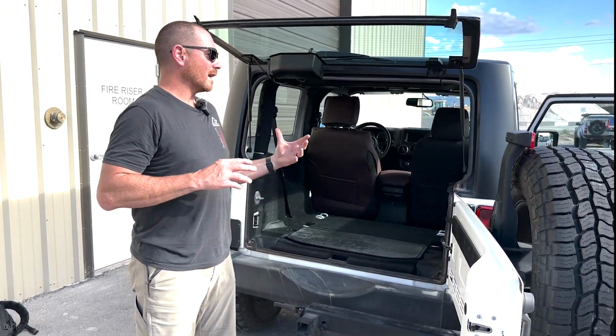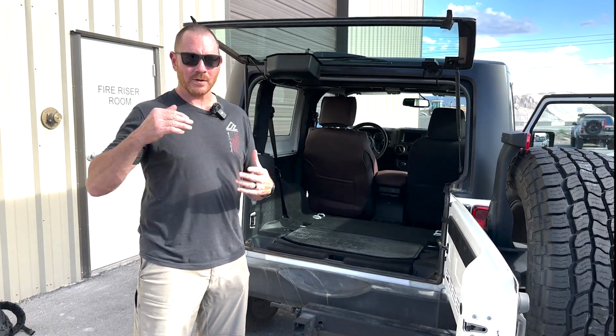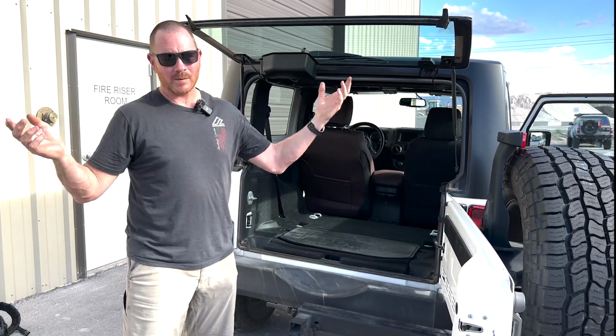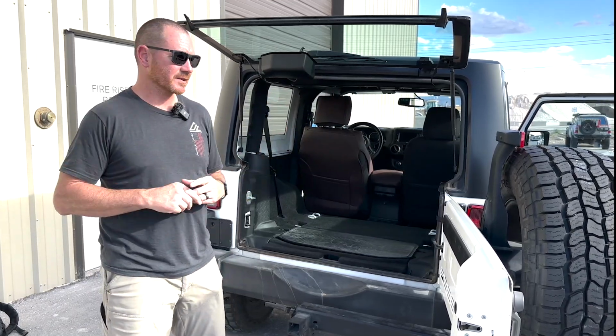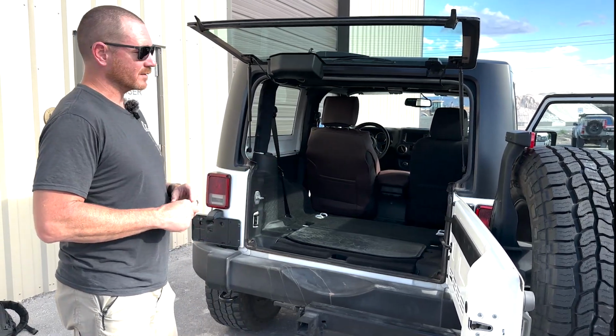And so the whole idea behind this vehicle is that it's sort of like a small attack vehicle. So it can go out, it can do your adventure, and not require a bunch of setup and tear down and things like that, like some of our other setups have. So quick trips and super convenient.